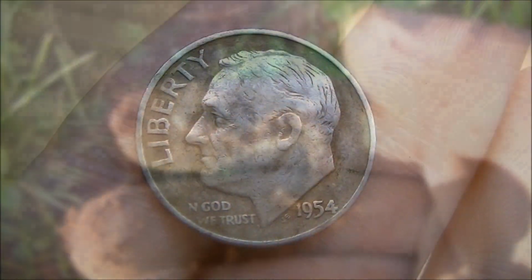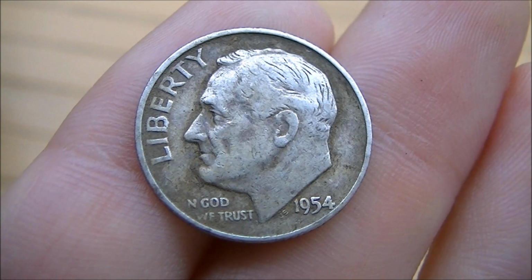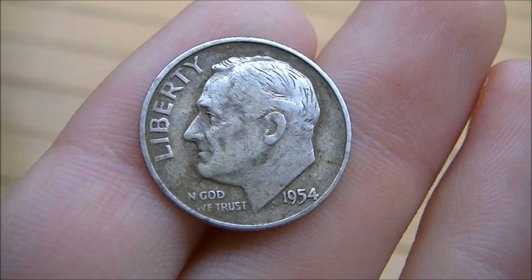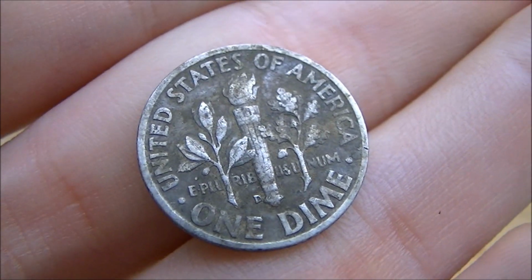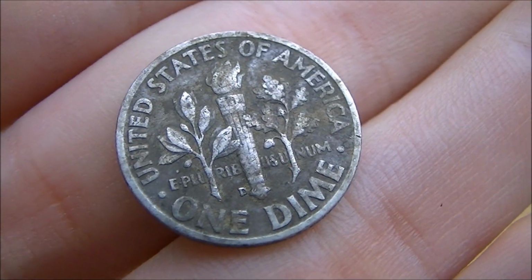But awesome so far. And another lovely bit of silver, a 1954 90% silver Roosevelt dime. A little bit dark on the reverse, and as you can see down at the bottom, it has a D mint mark.